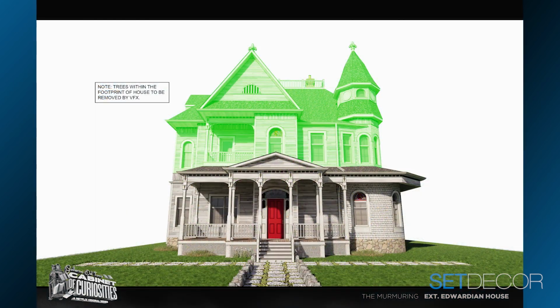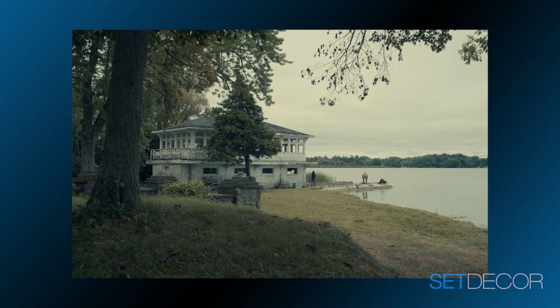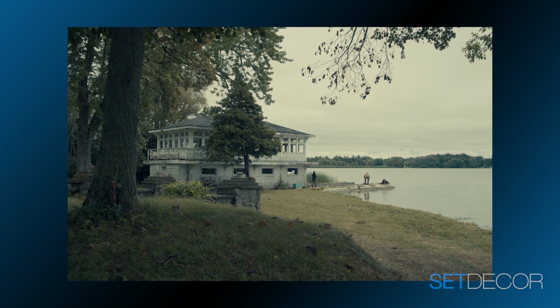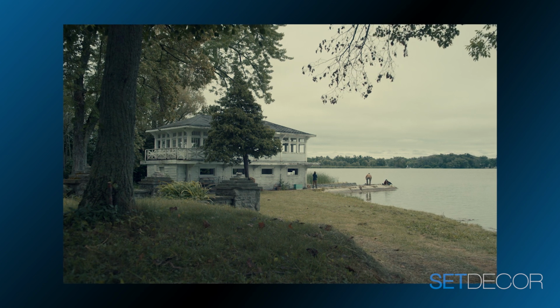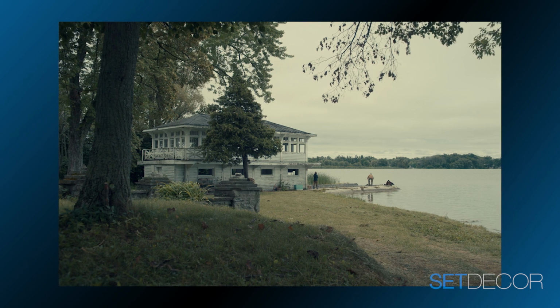And then VFX took care of the top of that exterior. But it also had a boathouse at this exterior, and it had a lakefront, which we played as oceanfront for all the birds. And there's the boathouse. We had to do a bit of work on it. It was kind of falling apart. But it was kind of exquisite. Absolutely, it was a gift. It was a location with a gift.